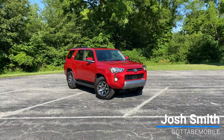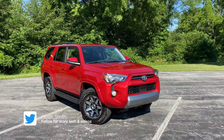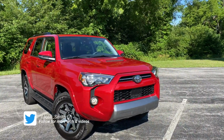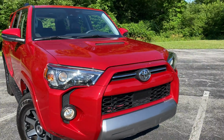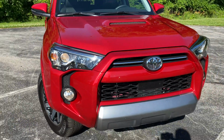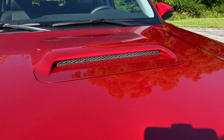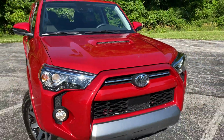The 4Runner has a really great style. It's bold, it's muscly, it's ready to go off-road. It's basically saying adventure, and I really enjoy the front of this. The headlights and the front end, as well as this little hood scoop area, all come together very nicely.